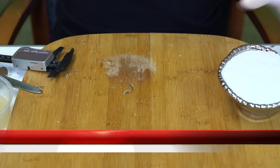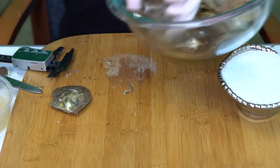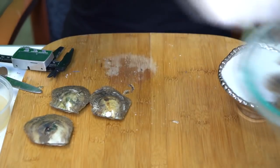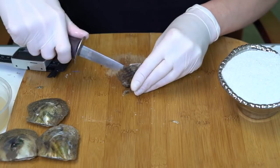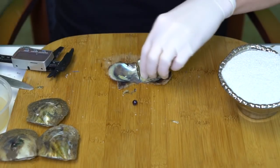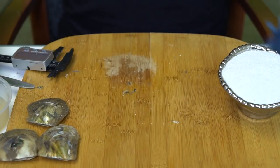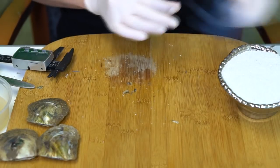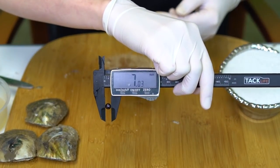We're going to open 4 for Valerie next, order 6921. And there's a message on the reveal that says, for my sis Roast and BF Christine. Ooh, beautiful. It's a really, really dark purple. $7.03.